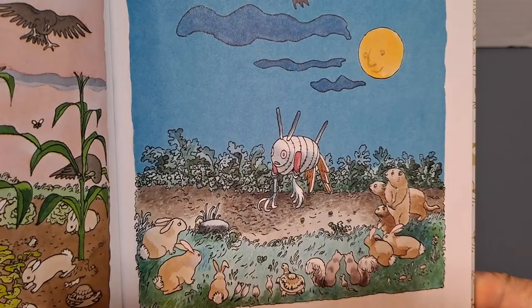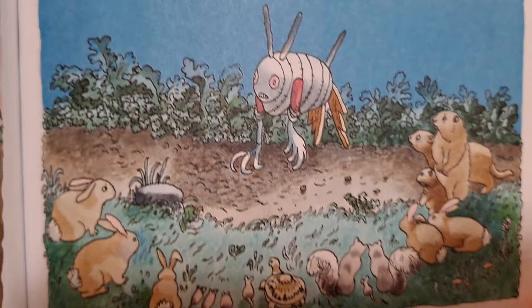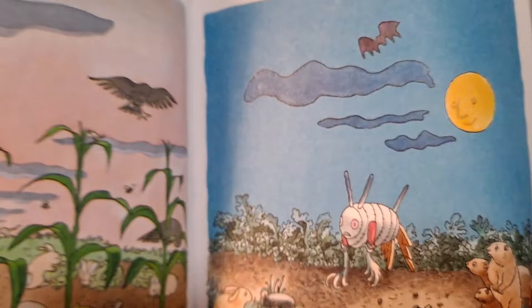They do look scared, don't they? That is kind of scary looking. Look at that. Sparks.